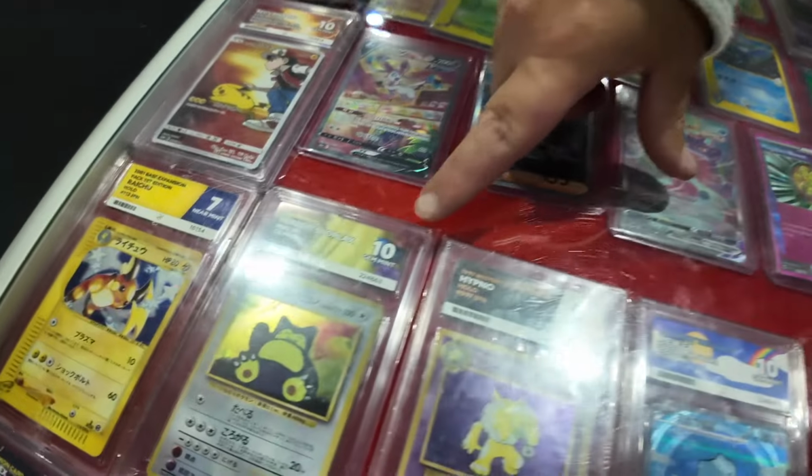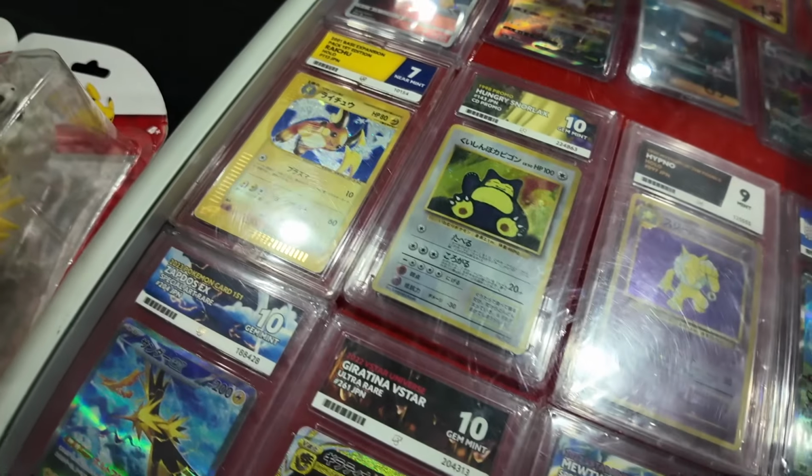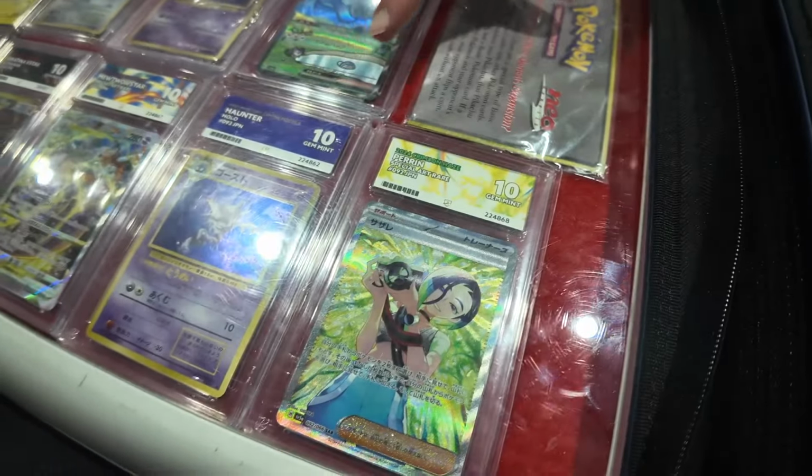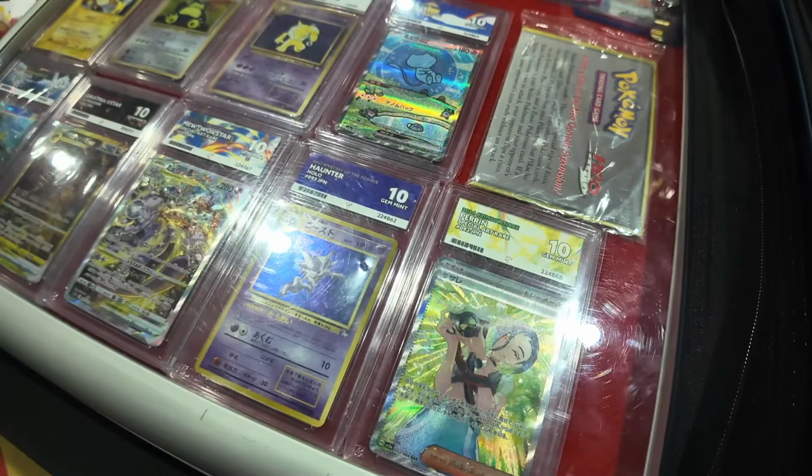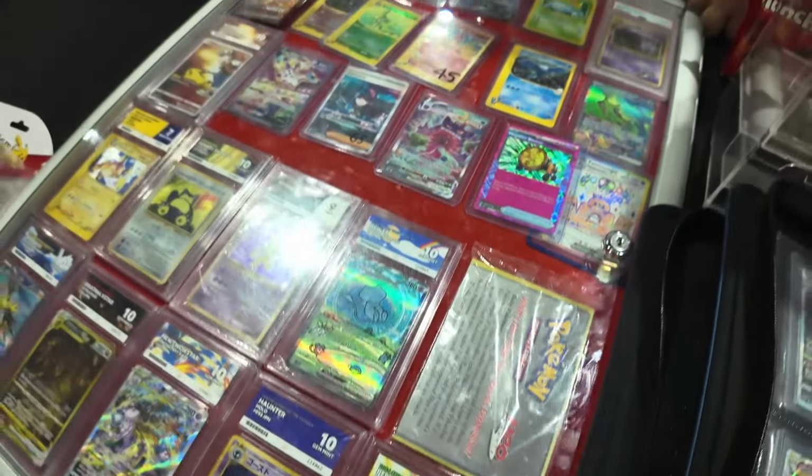I haven't seen that with AC, but that's nice. Yeah. That's a one of one, I think, at the moment. Oh, a pop one? Yeah. Oh, that's crazy. We've got the Hollow Bleed Haunter from Hadders. Oh, that's sick. And grade 10. Yeah, that's 10. Sick. And this one, how much is this one?